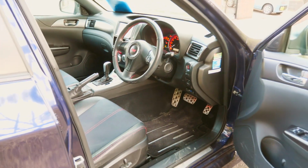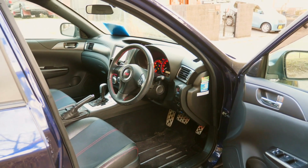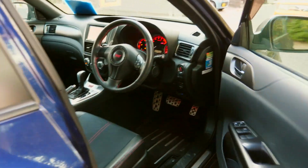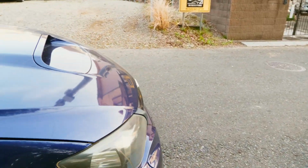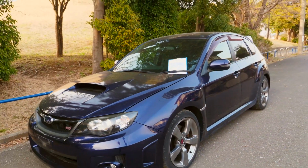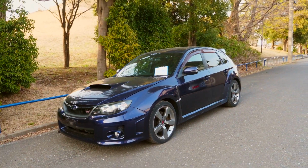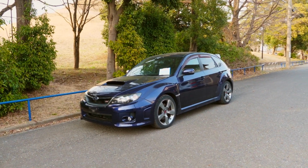Okay, I have driven a GC8 WRX in auto. They didn't have the STI in auto, but this one here, being the STI and being the later generation, should be even faster. The Impreza that I drove was perfectly good, even with the 220 horsepower, whereas this has 280. And I've had a Legacy that had 280 horsepower, and it was fantastic to drive. So I suspect this would be very similar, if not a little bit better even.